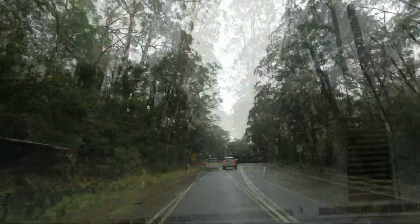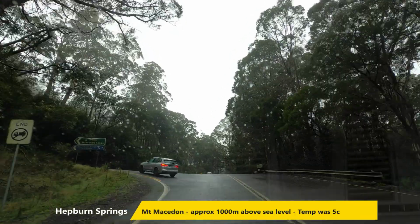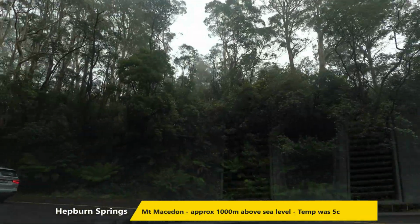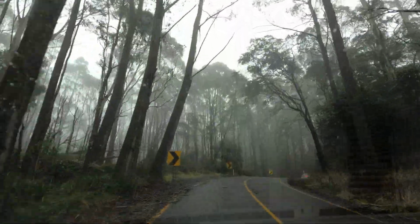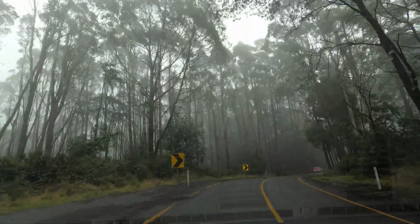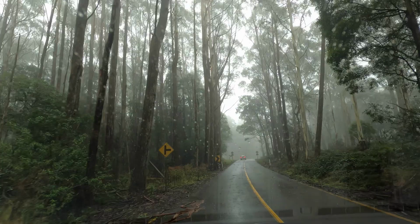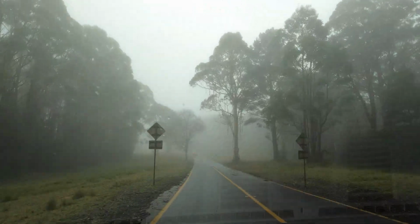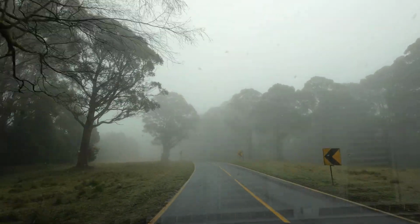Mount Macedon is around about 1,000 metres above sea level and the temperature for most of our time there hovered around 4 to 5 degrees Celsius. Not exactly very warm, is it? So we drove along cold, foggy, damp roads to the car park to enable access to the memorial cross and lookouts on Mount Macedon.